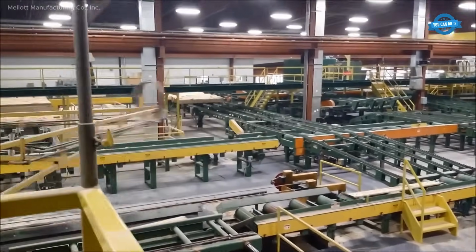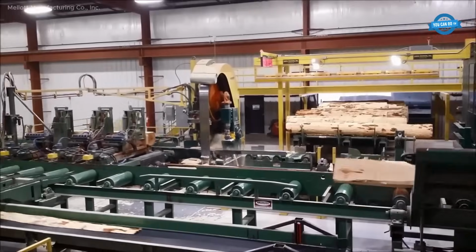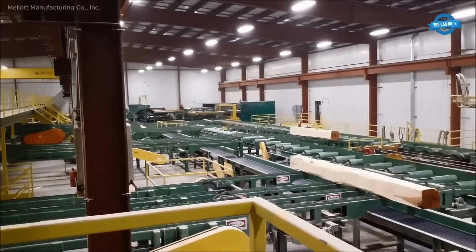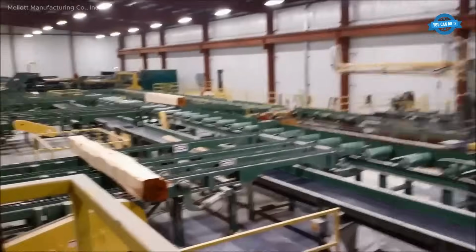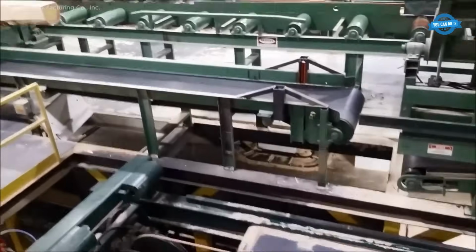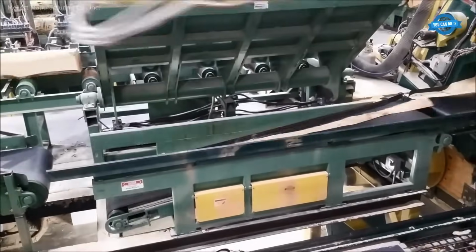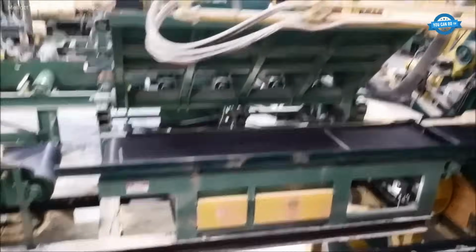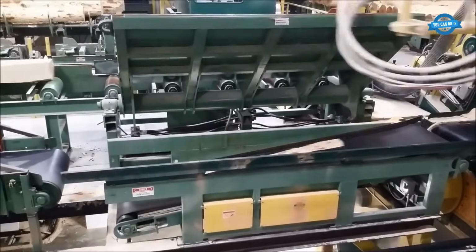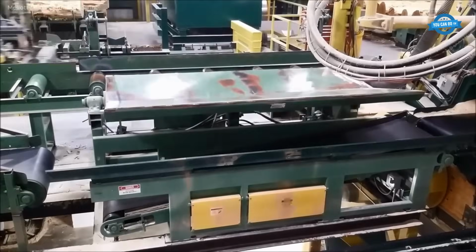Integrated waste conveyors continuously collect sawdust, bark, wood chips, and offcuts, transporting them to dedicated storage or biomass processing units. This ensures clean work zones and efficient material recovery. The system's design accommodates both dimensional lumber and specialty cuts, maximizing yield from each log. Mellett's focus on synchronized system integration allows Wagner Millwork to achieve consistent high-speed operation with minimal downtime.